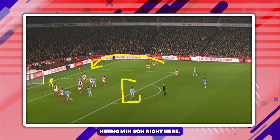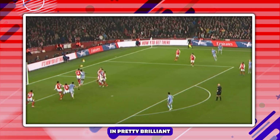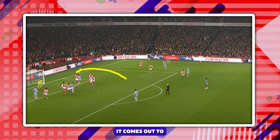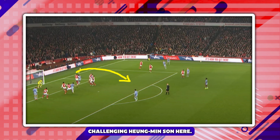As this gets whipped in, yes, you've got a number of Arsenal players outnumbering those Tottenham bodies. What you've got is Heung-min Son right here. So as Gabriel manages to win that header in pretty brilliant fashion, I might add. I mean, look at that. As he wins it, it comes out to the edge of the box.